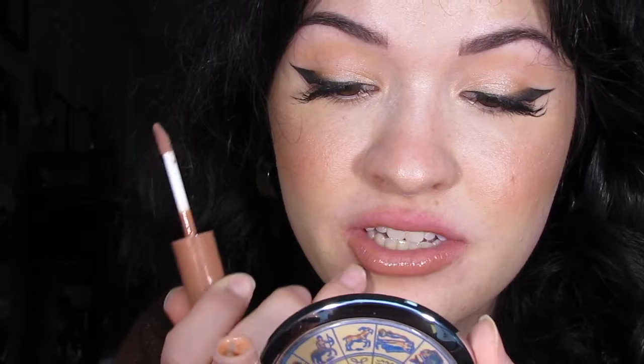This is the first gloss that I ever bought that was not like a sparkly gloss. This is truly a gloss with no shimmer in it. It's just shiny, and it's more opaque than a lot of other glosses, and I just really like it. All right, here you have the NYX Butter Gloss in Madeline.